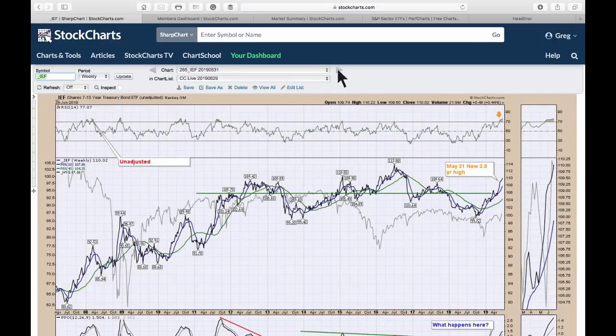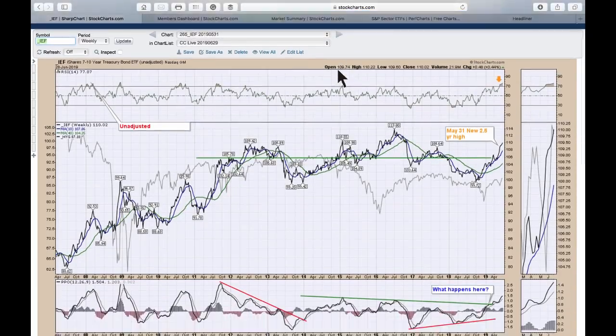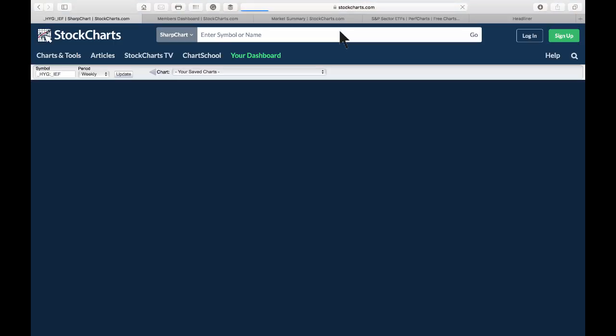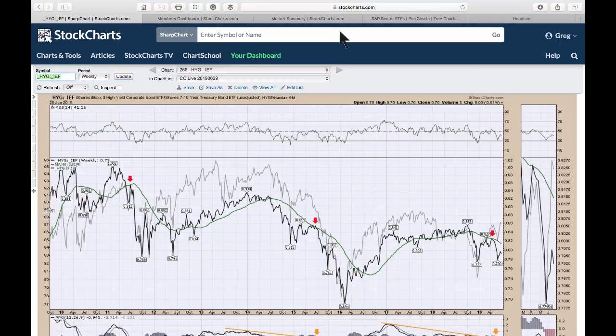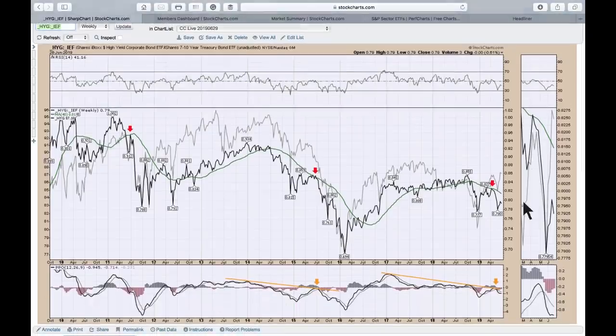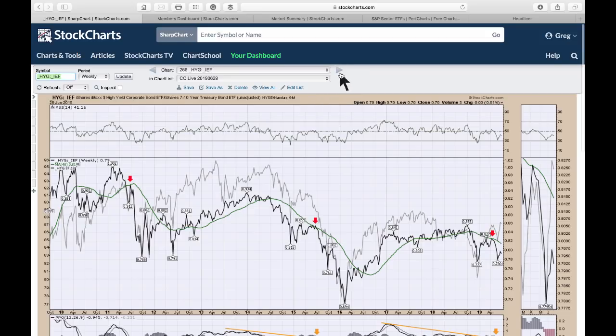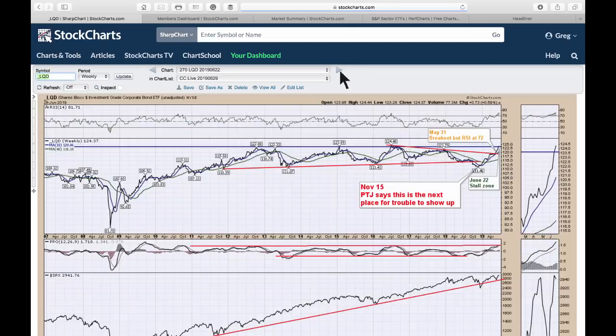IEF is so stretched up near prior highs, and RSI is way up in the overdone area. So just a brief rally here, or a brief pullback in the IEF. High yield has been underperforming the IEF. If this was to start kicking up, we should see it on this trend line down here. It's getting all set up to do that, and if that was to start to take off, that just says more bull.